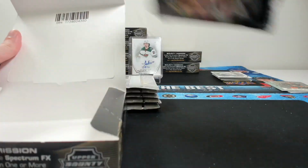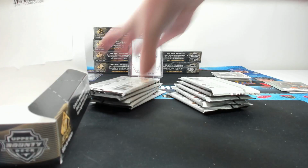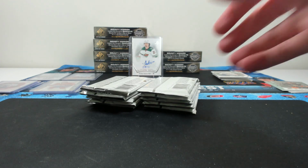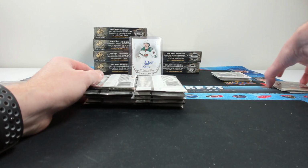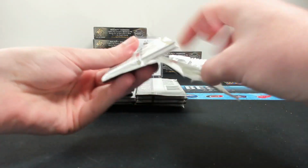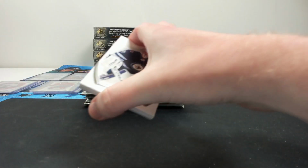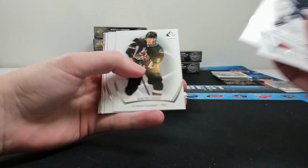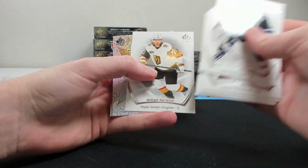So both the autographs were in that left side. Just something I like to watch out for, because if you are buying loose packs, it is something to be mindful of. Because sometimes they are a little bit searchable, and you just want to make sure that, you know.